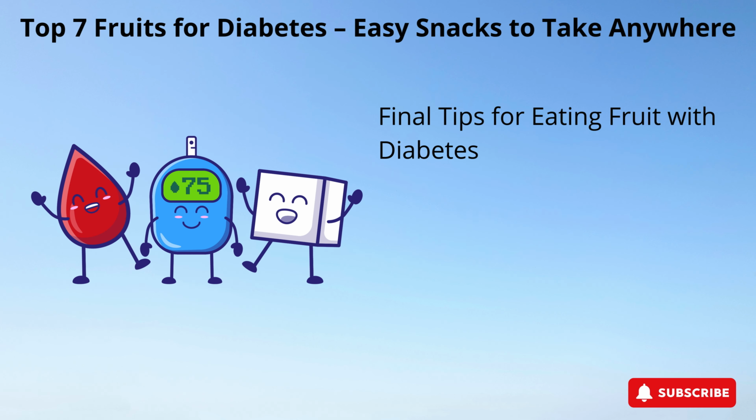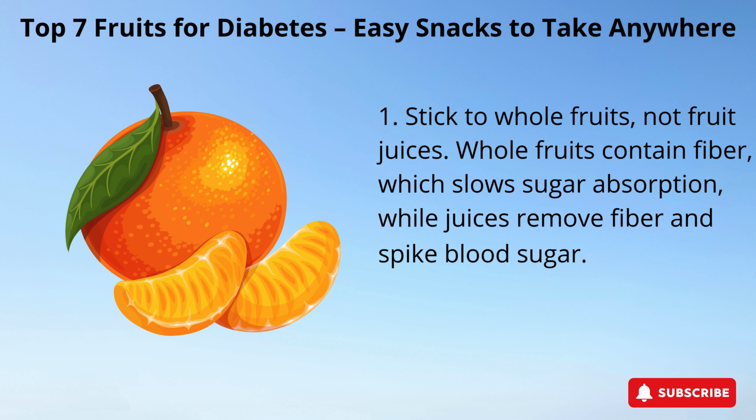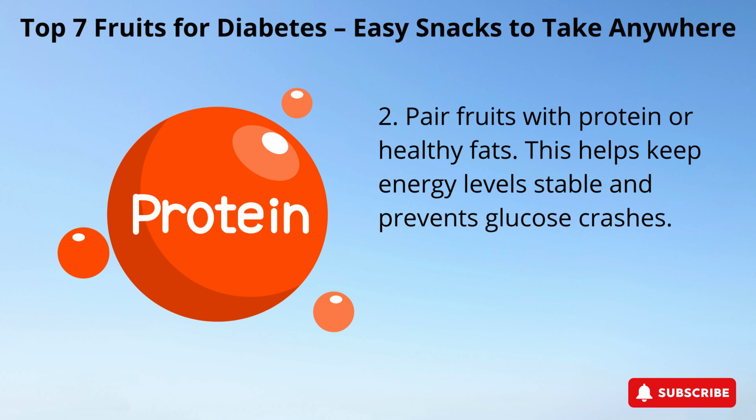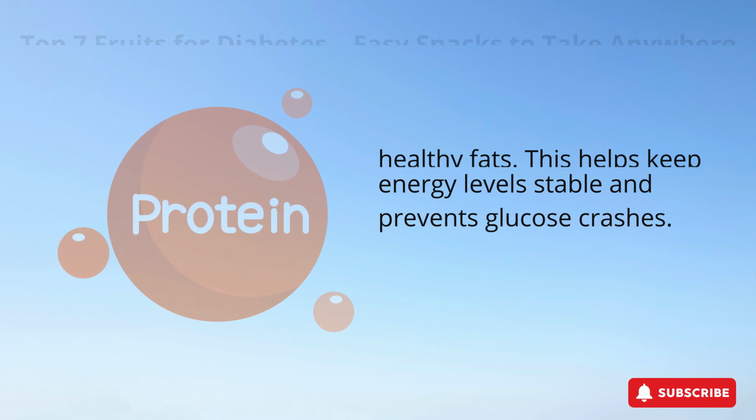Final tips for eating fruit with diabetes. 1. Stick to whole fruits, not fruit juices. Whole fruits contain fiber, which slows sugar absorption, while juices remove fiber and spike blood sugar. 2. Pair fruits with protein or healthy fats. This helps keep energy levels stable and prevents glucose crashes.